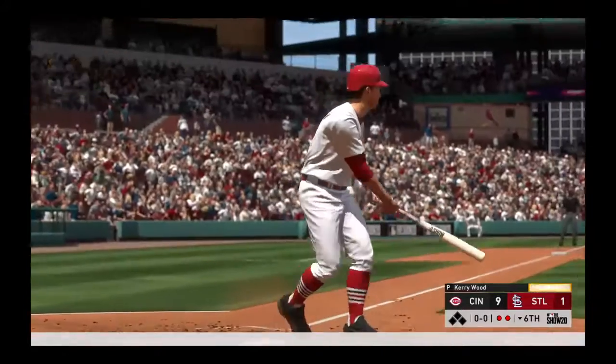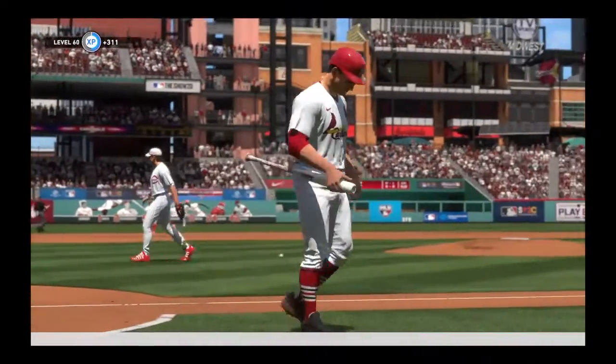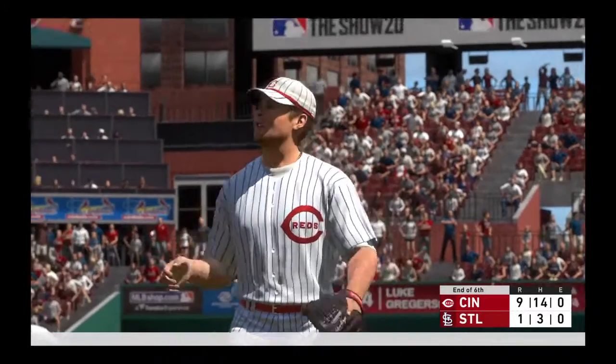Oh, a fastball swung on and missed, and for the second time today, he's gone on strikes. Down in order go the Cardinals. They trail big. It's 9-1.